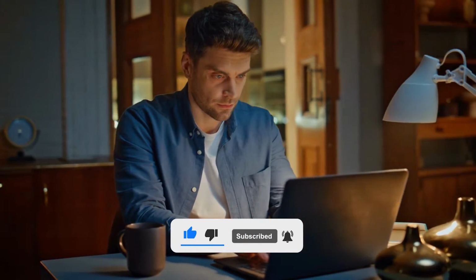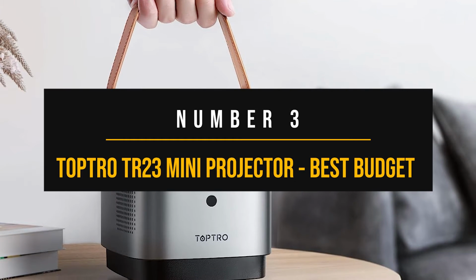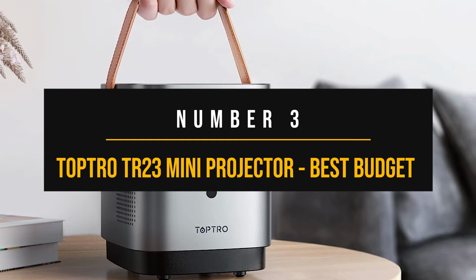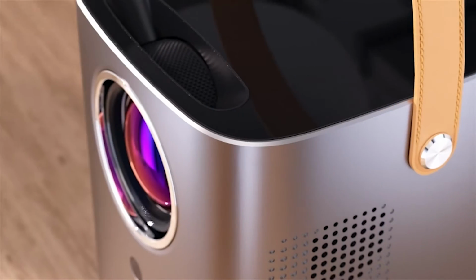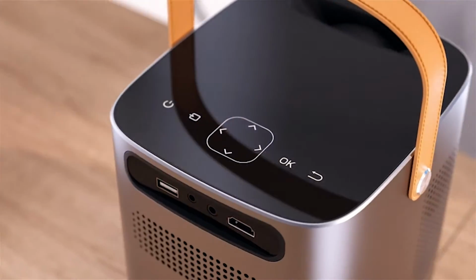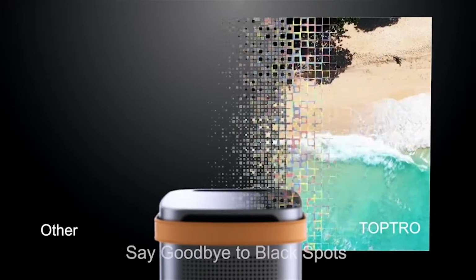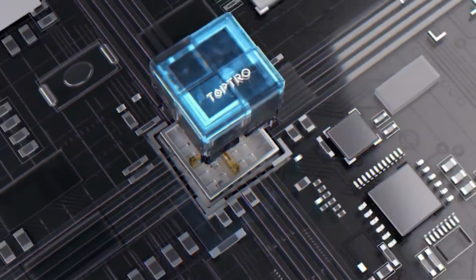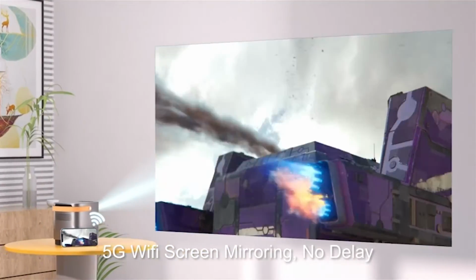Let's dive in. Number 3. Toptro TR23 Mini Projector. Best Budget Mini Projector. Toptro isn't a brand that you've likely heard from before, but they make some incredible budget projectors that are focused on outdoor use. The TR23 Mini is cheap enough that you can take it on trips without worrying, and it still manages to deliver a decent viewing experience in a pinch.